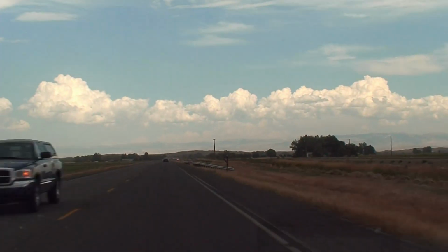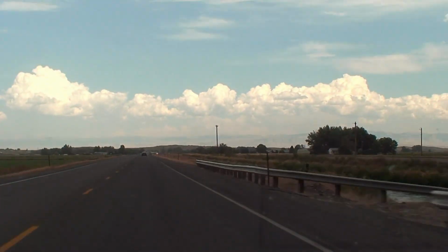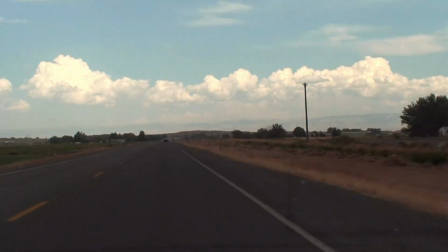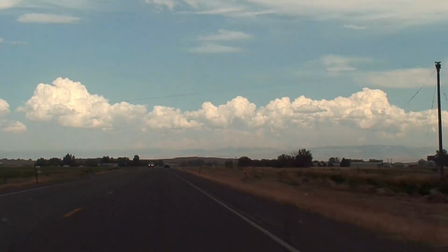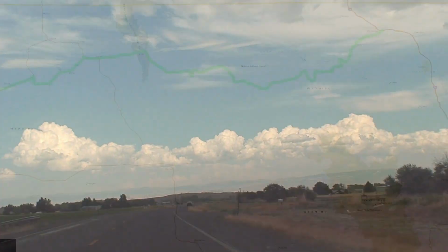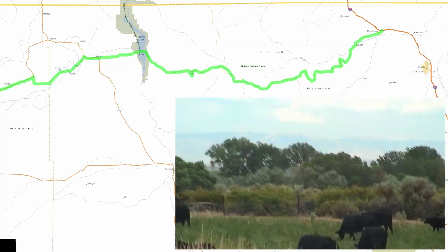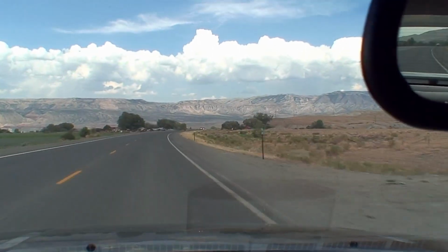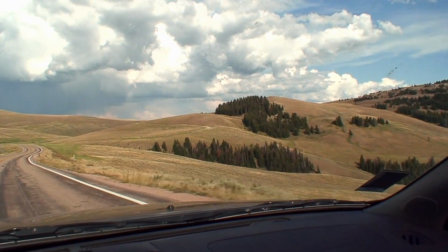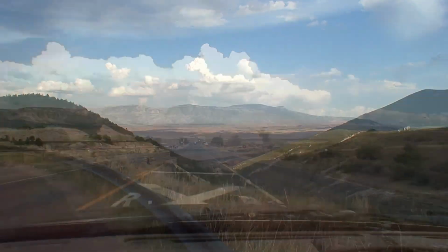All right, it's 3:30 Mountain Time, 87,828 on the odometer, 5,034.9 on the trip. We're heading eastbound on US 14A toward the Bighorn Mountains. The route I'm showing isn't the fastest, but it does take you east via US 14A through Bighorn Canyon National Recreation Area and Bighorn National Forest before descending down the Bighorn Mountains to I-90.